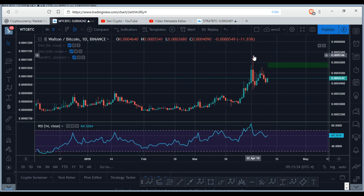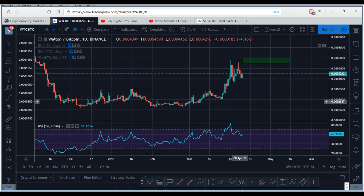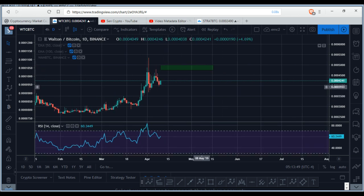Because you've got to think about it, Walton went up to 53,000 sats, like I said, right? It could be a nice corrective structure, but I'm worried because all crypto are making the same move. Even crypto that went up 40%, 50% is making the same move as crypto that didn't go even 5% up versus BTC. That's the only reason.